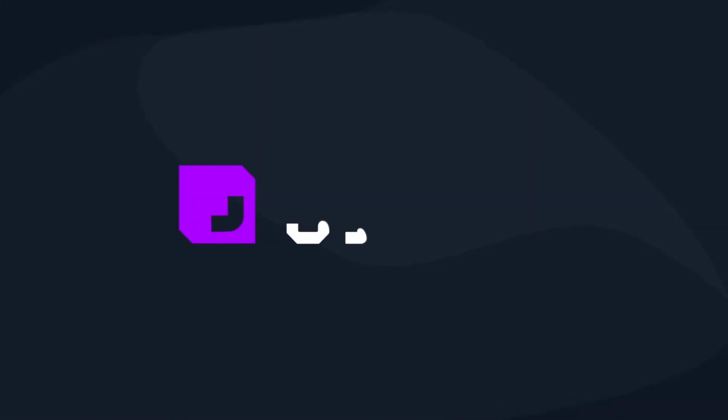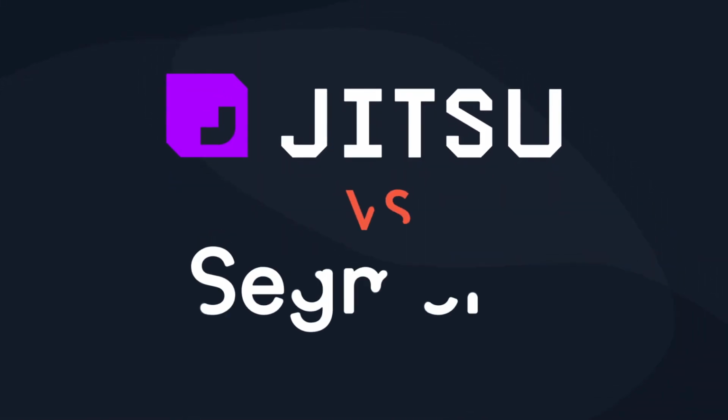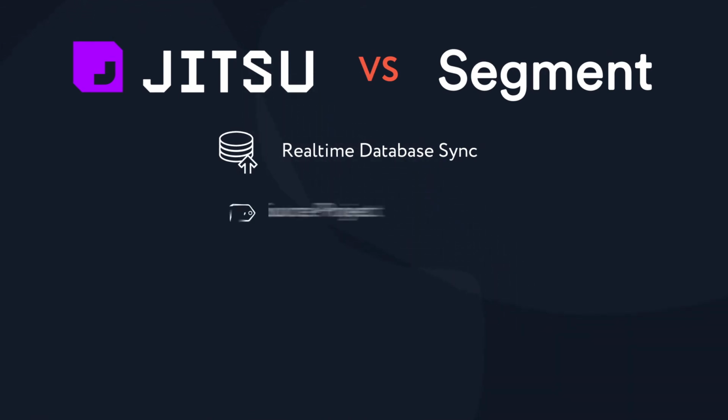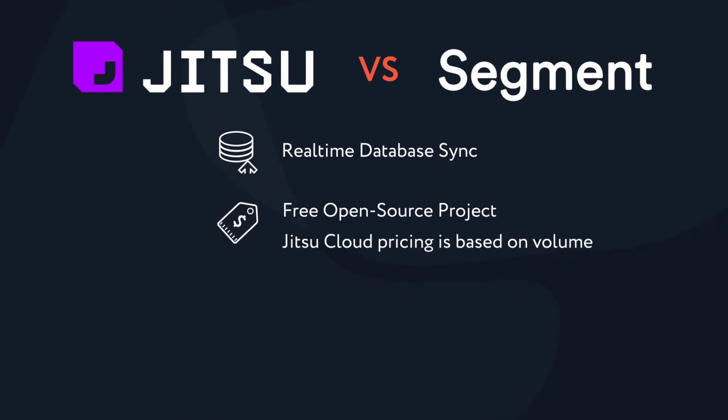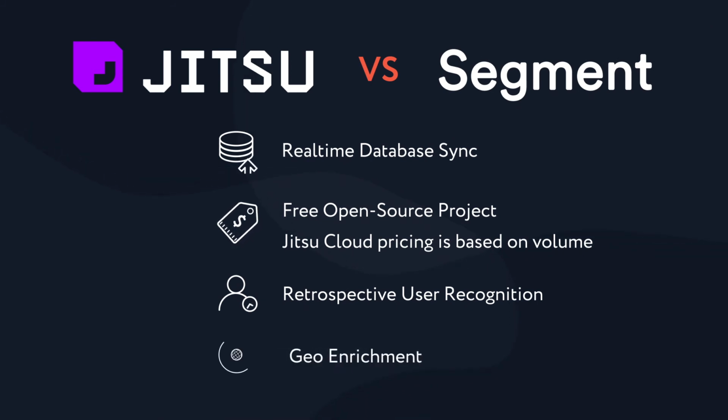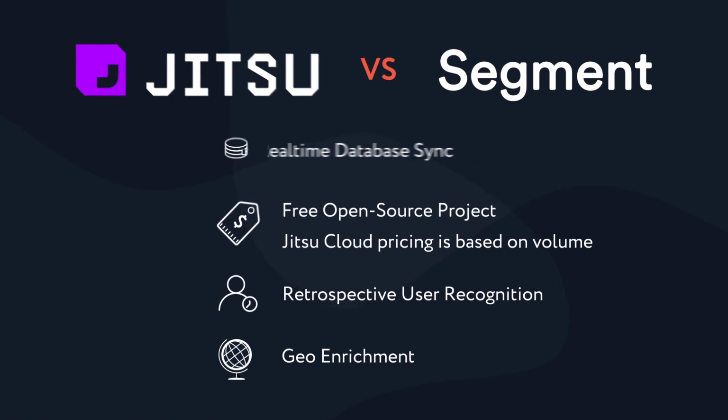What are the benefits of Jitsu in comparison with Segment? Data is sent to the database in real time or in small batches. Jitsu Open Source Edition is free. Jitsu Cloud provides transparent, volume-based pricing. Jitsu will change previous events retrospectively once user identity is known. Events are automatically enriched with location-based information.